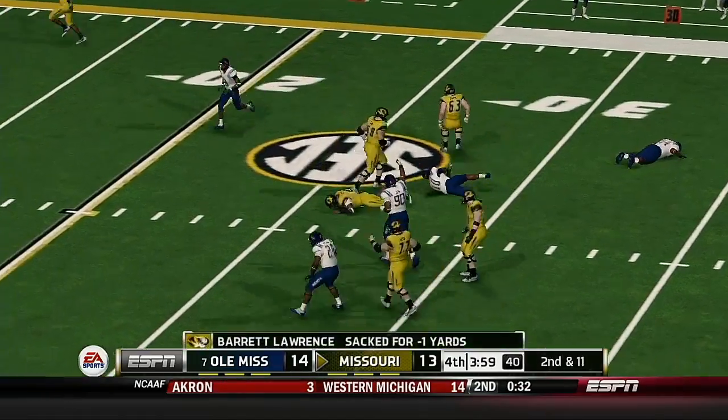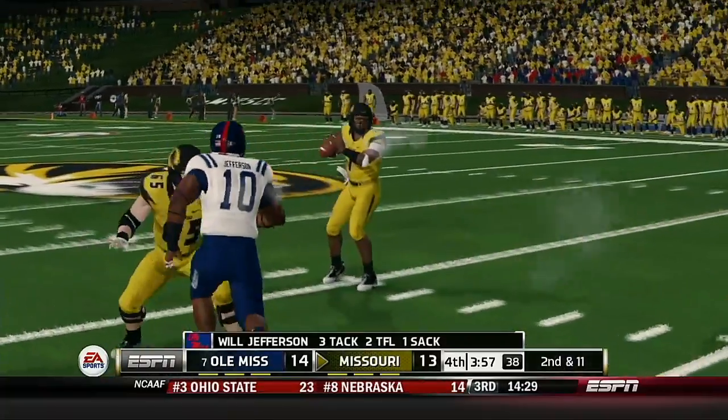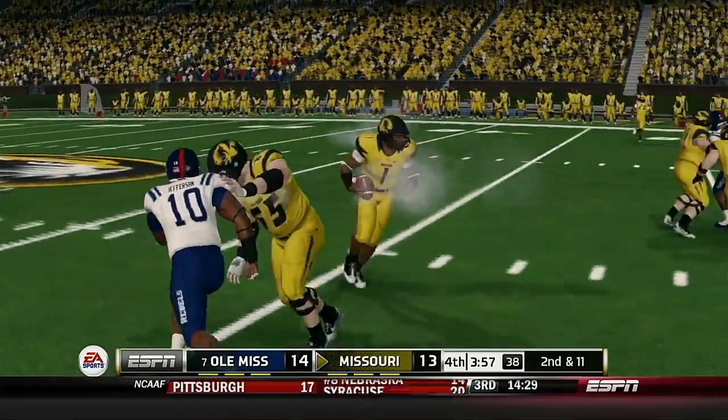He's going to try and scramble, and they got him. This quarterback has to do a better job of avoiding the rush, because sacks can be real drive killers.